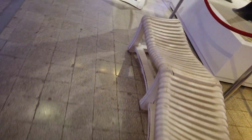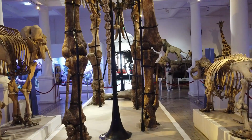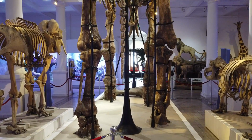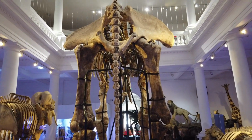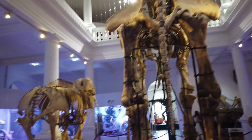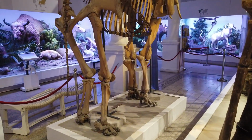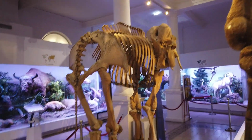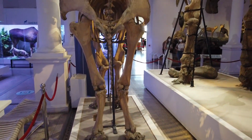I will show you from another side. Here from the back side, a lot of bones, very, very high, about 6 meters high. A brontosaur or dinosaur. You see, it's very, very huge. And here we have a mammoth, you see, old mammoth found in the Romanian territory. I will show you from the side. This is from backside, the mammoth from backside.